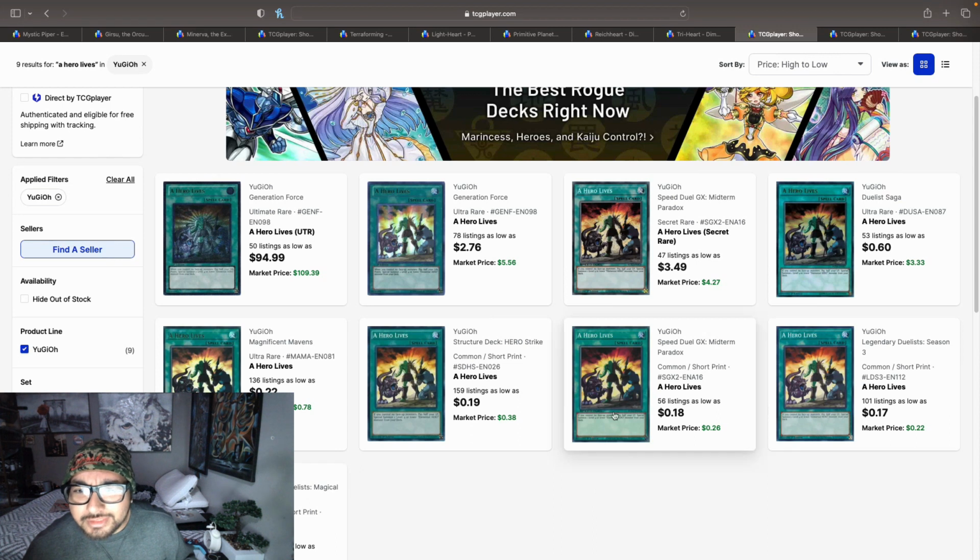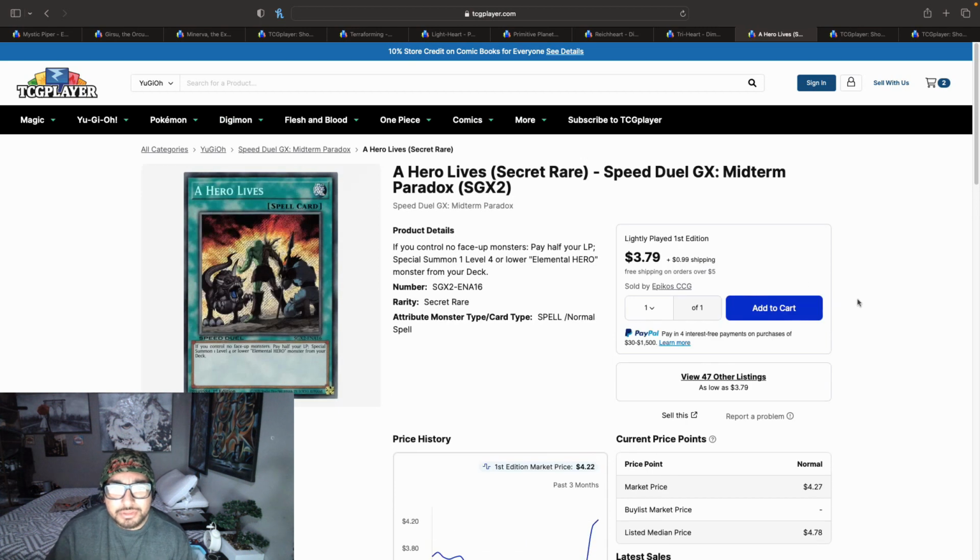But I actually think the Hero Lift Secret Rare from the Speed Duel set is a good buy, because it is technically the highest rarity, and it's only like, I guess we could call it $5. So it is a good pickup. And Speed Duel cards actually have a good reputation.